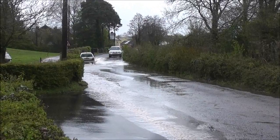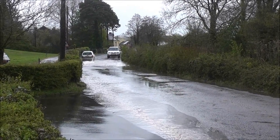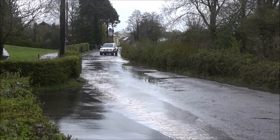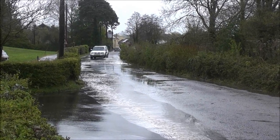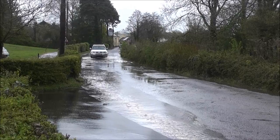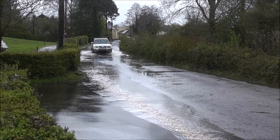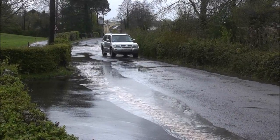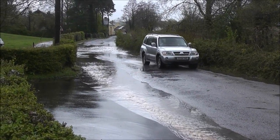There's this local road near me in West Somerset. I drove my car through here yesterday, and somewhere in the middle of this flooded area, my front number plate got torn off. So I've come back this morning hoping to see if I can find what's left of it, if anything remains.